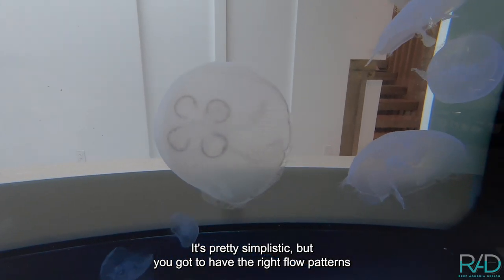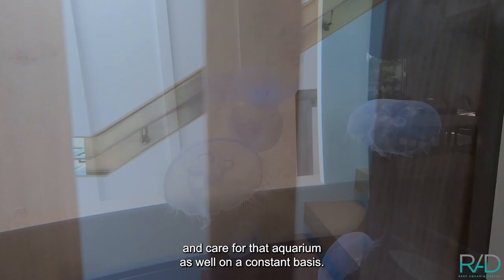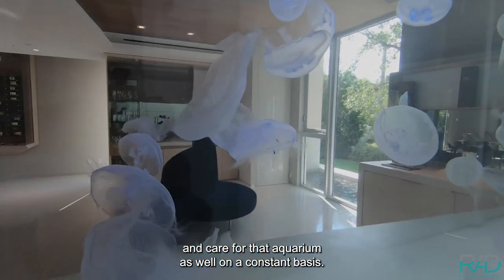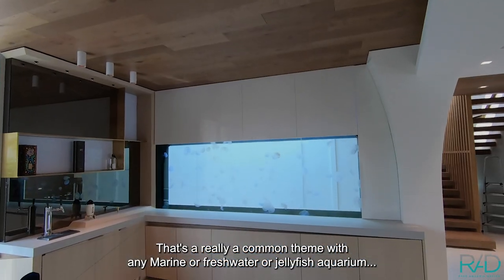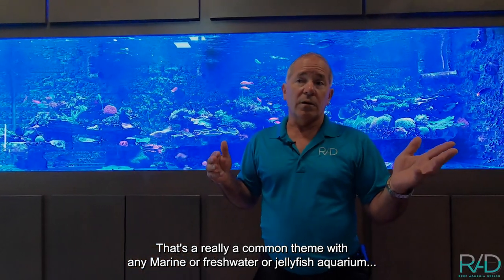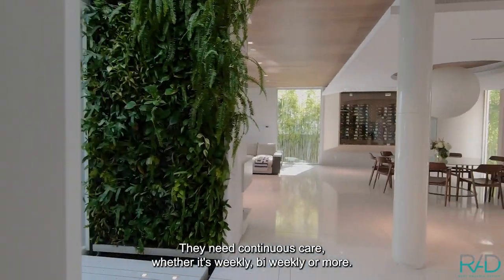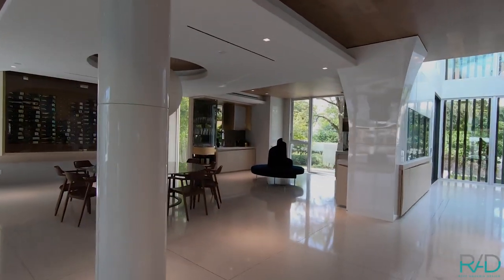It's pretty simplistic, but you gotta have the right flow patterns and care for that aquarium as well on a constant basis. That's really a common theme with any marine or freshwater or jellyfish aquarium. They need continuous care, whether it's weekly, bi-weekly, or more.